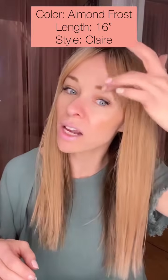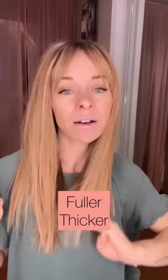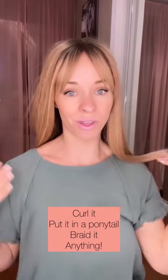So this one was created with bangs. When you order, they actually will cut bangs if you want them. You can choose your length. You can choose a shorter one, whatever is gonna blend in with your hair. And then it makes it fuller. You can curl it, you can do anything that you would normally do with human hair.